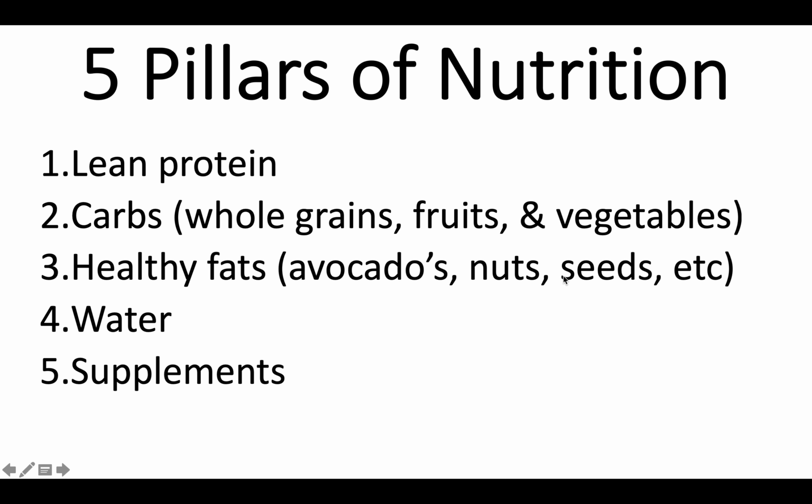Looking at Blue Ocean Fitness and kind of what we believe in, there's really 5 things primarily that we feel are important to a nutrition plan. Now, keep in mind, this is not a comprehensive lesson or anything whatsoever. This is really just focused on the basics and keeping things extremely simple. So look at 5 things.